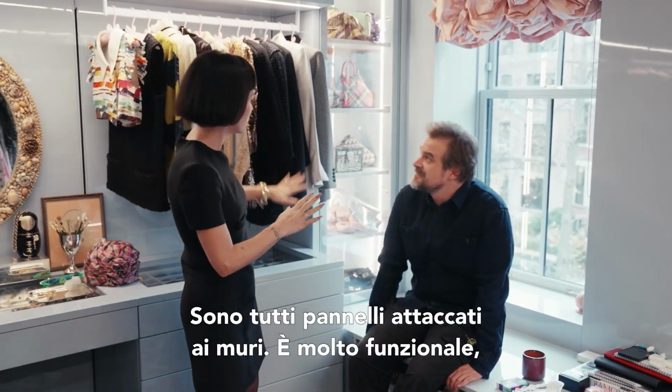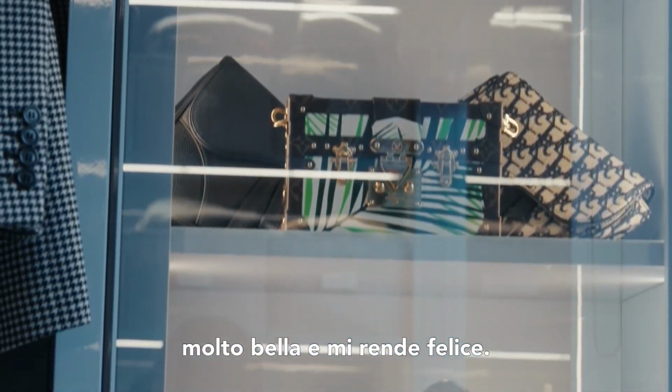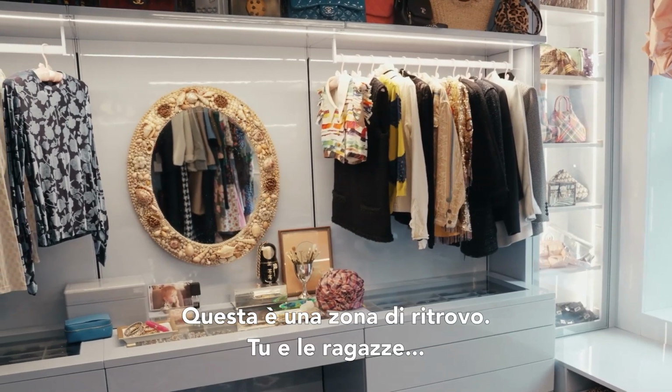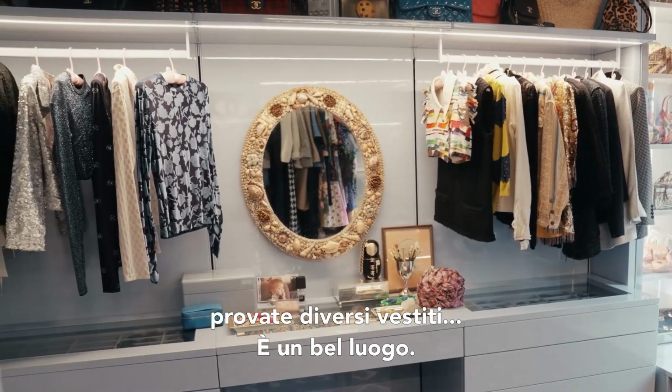It's all panels that are attached to the walls. It's very functional and very beautiful. I'm very happy. This is a hangout area kind of too. You and the girls trying on stuff. Just a cool little space.